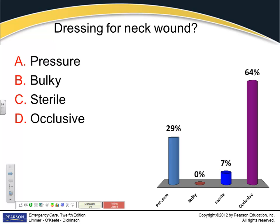Actually looking for occlusive here just because we're worried about the airway stuff. You don't want them to suck any air into a neck vessel. The problem with putting a lot of pressure on there is it's hard to do without putting equal pressure here. So you're not going to put a pressure bandage. You can put some pressure, but it's not like you're trying to stop an arterial bleed. But you will put an occlusive dressing on there. You may put a bulky and then an occlusive dressing on top of that, but you absolutely have to have an occlusive dressing on there.